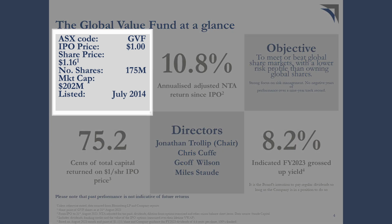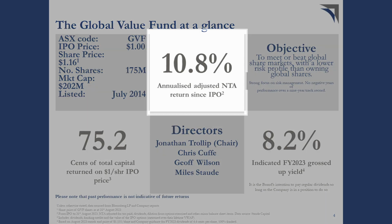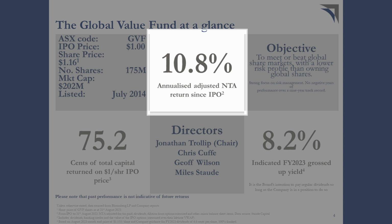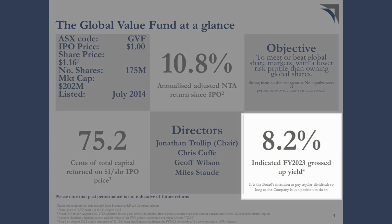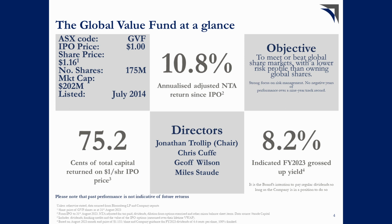So those assets will produce various returns, and that's the first pool of returns that we get. And then secondly, we strap on top all of the returns that we make unlocking the discount that we purchase those assets at. So just to break it down granularly, we IPO'd 9 years ago at $1. We've annualized at just shy of 11% per annum after all fees and expenses. We're currently paying a grossed up yield of over 8%. And we've not had a down year in those 9 years, which we're very proud of. Touch wood. Sorry, touch wood.